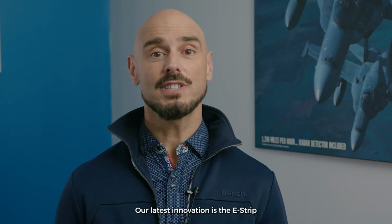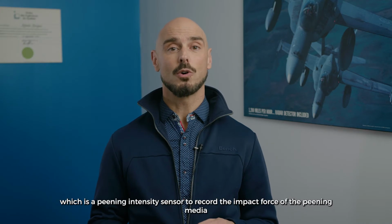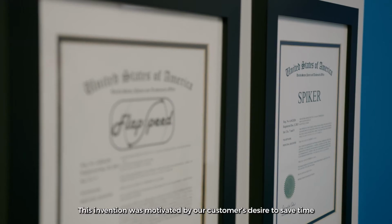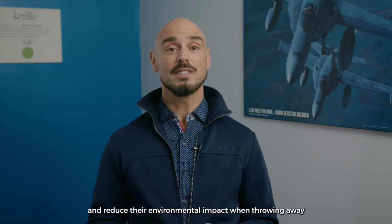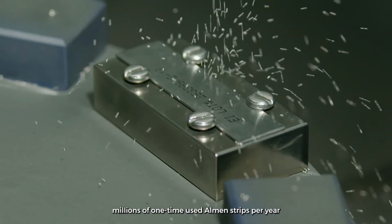Our latest innovation is the E-Strip, which is a peening intensity sensor to record the impact force of the peening media. This invention was motivated by our customers' desire to save time and reduce their environmental impact when throwing away millions of one-time used almen strips per year.